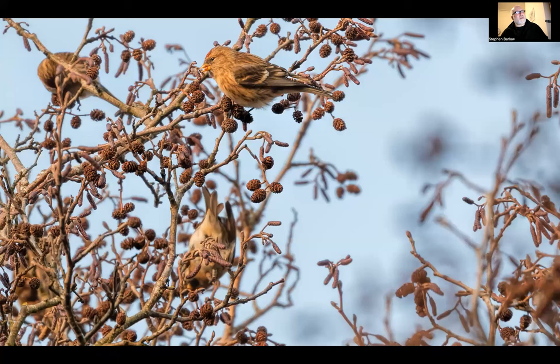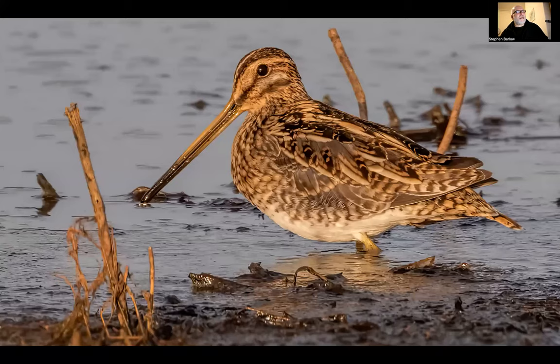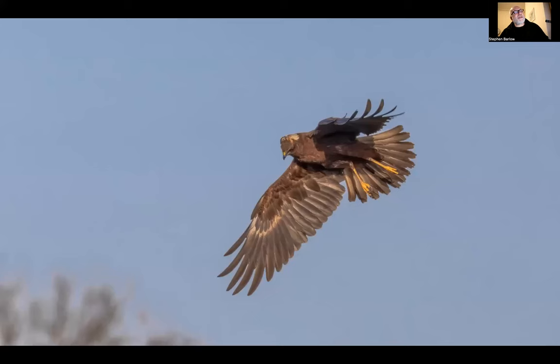Lots of redpoll come through in the winter. The bird ringers catch a lot of them. Snipe, we have got breeding snipe now, but then of course in the autumn you get lots of migrants from Scandinavia and Russia, northern Russia, coming in.